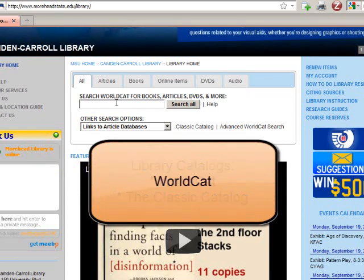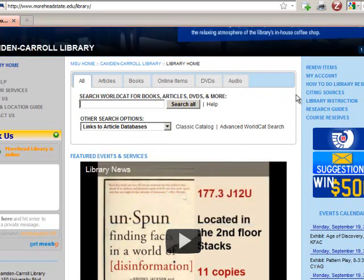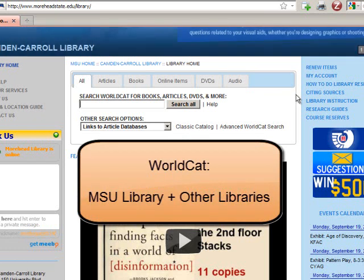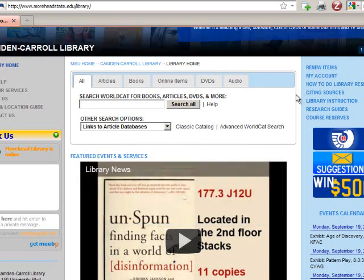First, we have WorldCat. WorldCat is a catalog that includes all of our library material from journal subscriptions to books to ebooks, videos, CDs, and other types of sources that we have here at the library. It includes all of our material at Morehead State, but also the contents of libraries throughout the country. So you may actually find your local public library's items in our WorldCat catalog.